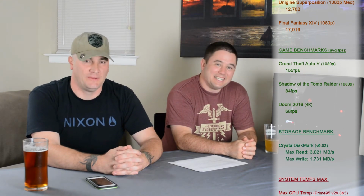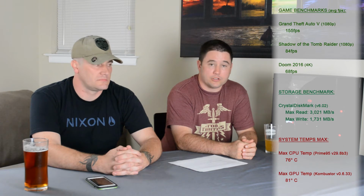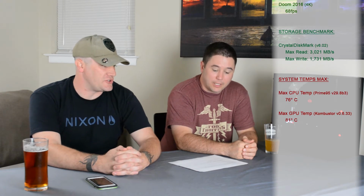Anyway, it averaged 60 to 75 FPS at 4K using the Vulkan API in Doom. No, it's not CS:GO. And it never dipped below 60 FPS. Absolutely. And temperatures were amazing. As you can see in some of the takeaways, it didn't really get above 85, 86 degrees on the entire rig, and it still managed to perform really well.